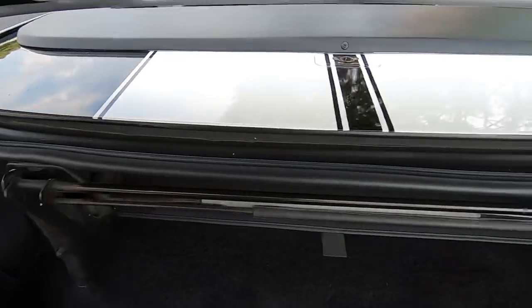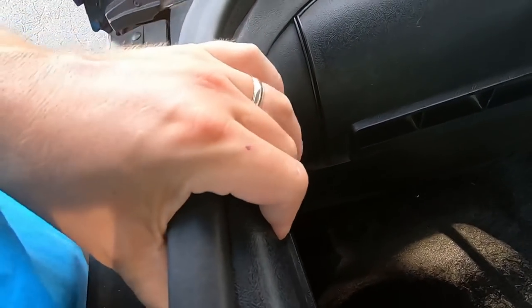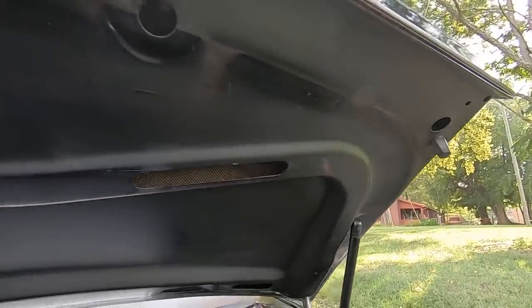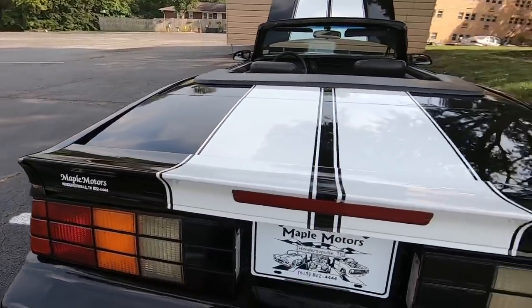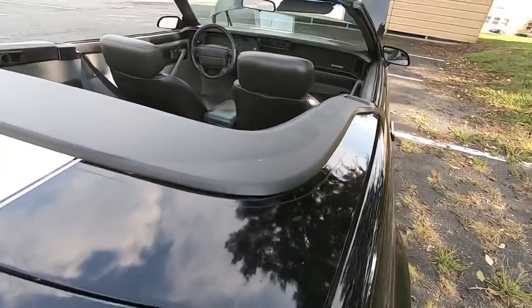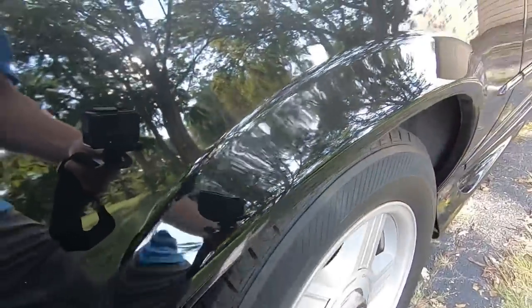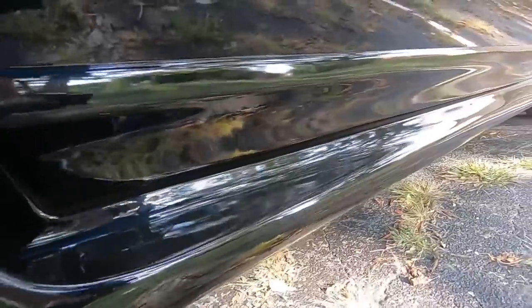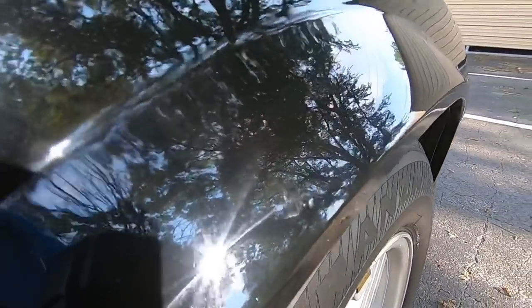Weather stripping looks good. Some of your clips there may need to be screwed back in, or maybe new clips installed. Same with this side. The shocks there can be replaced, and they need to be because they're not holding it up, see? Marks there. Let's come down this side. Same thing. Lower portion, midsection. Back over the top. Then over. Got a couple chips right there.